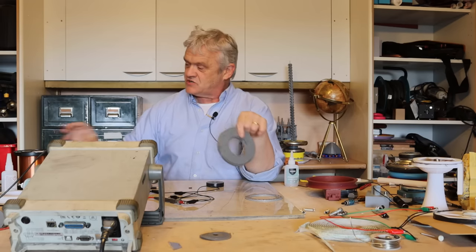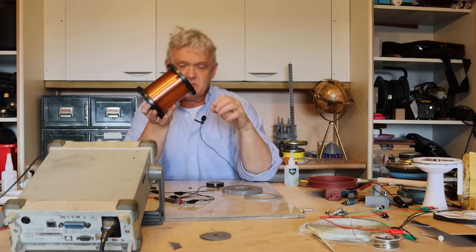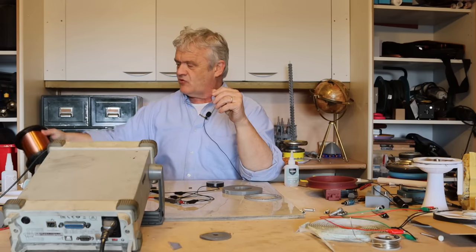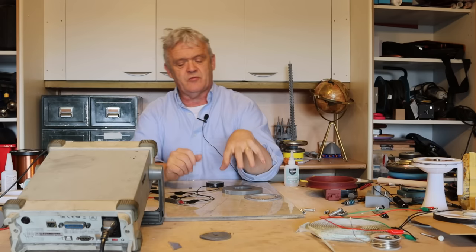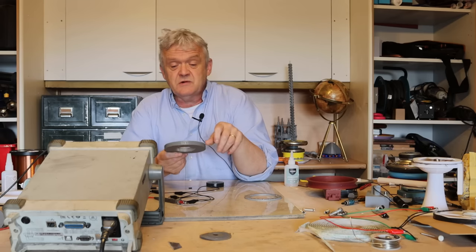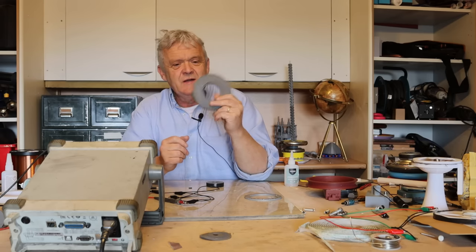And that's it, finished. And I wound it with this wire. This is 0.1 millimeter enamel copper wire, and I can get about 2,000 turns, but that's the maximum of what will go into that space. You're probably better off aiming for 1,000, 1,500, something like that. So I went a little crazy, but that's it, finished.